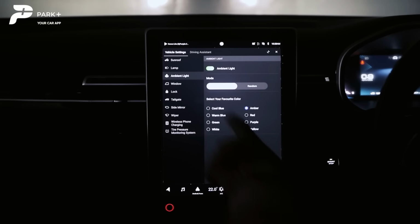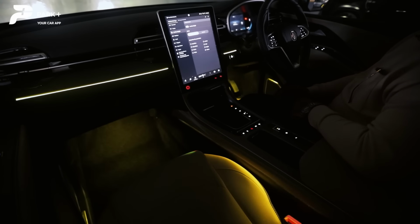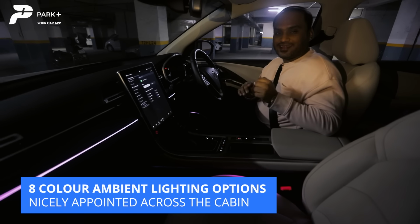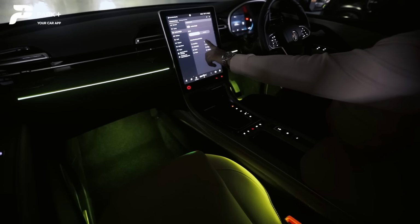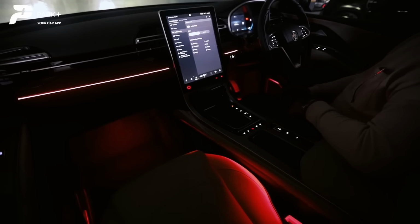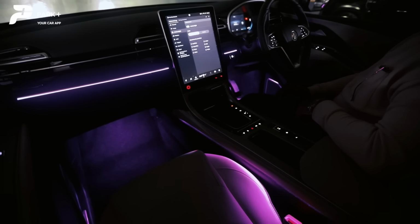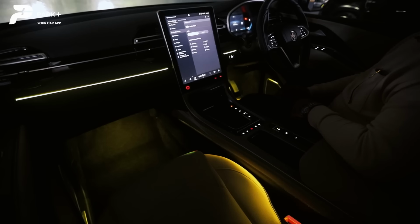And it remains at the top of its game when it comes to ambience. So 8 ambient lighting color options on the new generation Hector, and since the beginning the Hector has always had the nicest layout in the segment. You have it on the dashboard, on the side of the central console, on the door pockets, and of course on the floor as well. It adds to that premium quotient of the car, and as I said, very nicely done. It's aesthetically appointed across the cabin and looks dapper when lit. Good enough to set the tone for your evening jaunts and clubbing vibe.